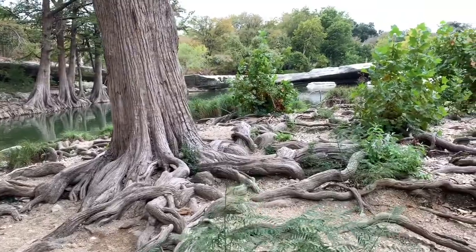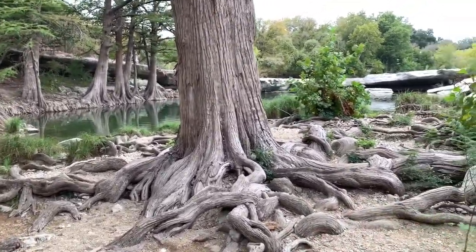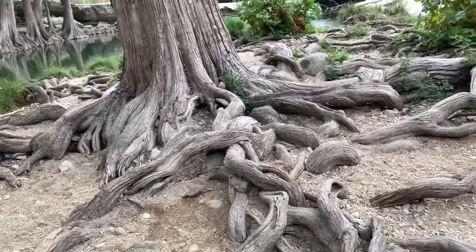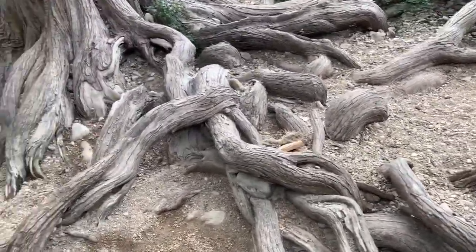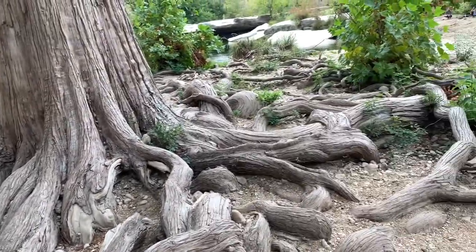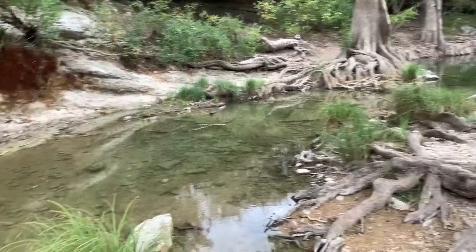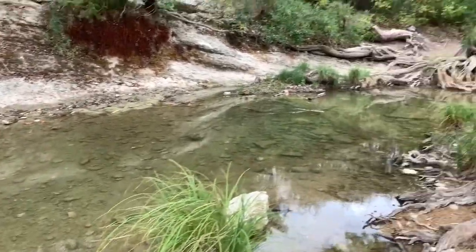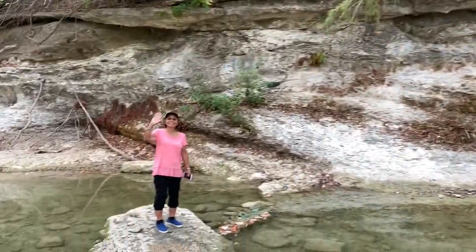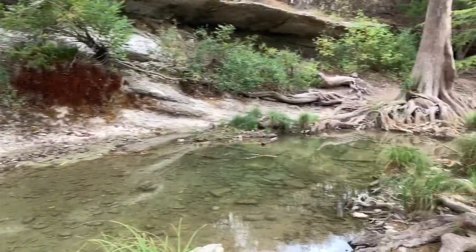These crazy roots, really, really cool looking. Look like tentacles a little bit. Very appropriate being near the water. Like a tree creature. Hello. On the rock, on the creek.